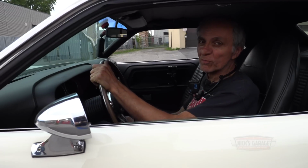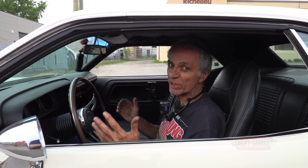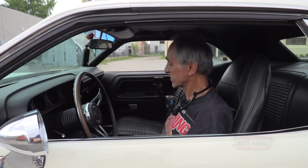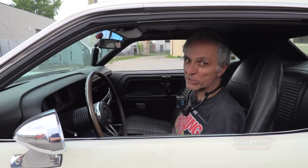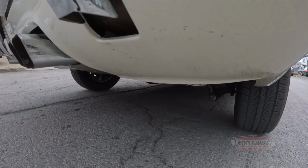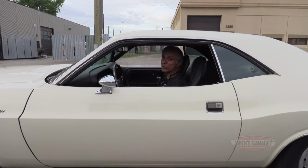Even though I've not driven my car this year, it sure brings back memories, let me tell you. Automatic or 4-speed, no difference. Just love it. And this being a slapstick, the ultimate automatic shifter. On the 4-speed, you've got the pistol grip. Over here, we've got the 3-speed slapstick, which is awesome. Let me see if it stumbles anymore. I'm going to try it one more time.